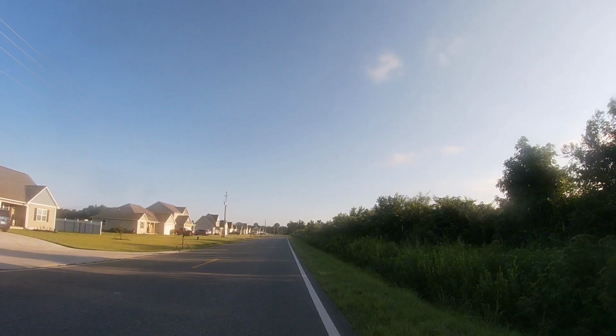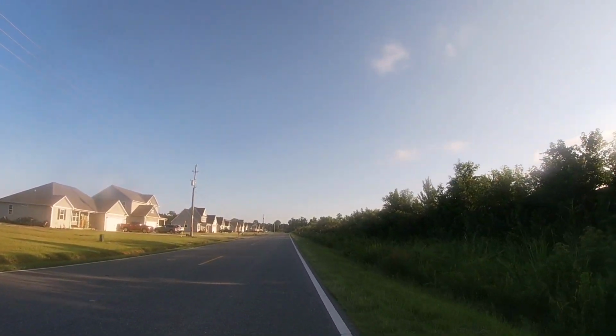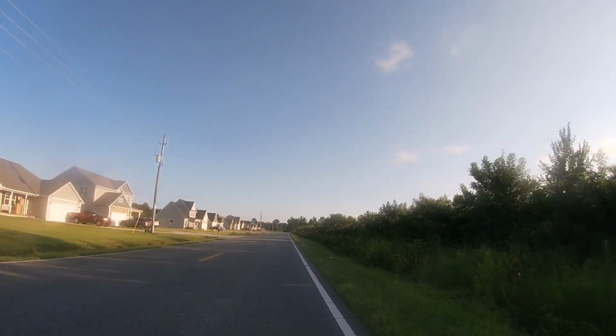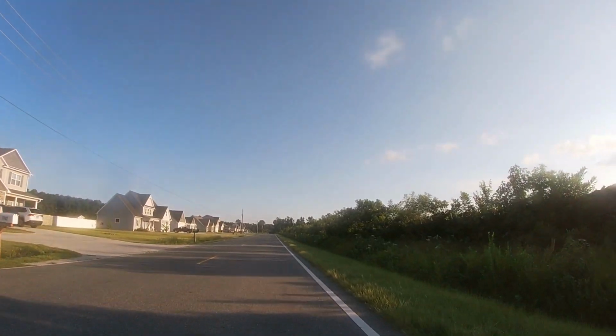Again, I was coming to the end of my day. I had already gotten 90 miles in, looking for a place to stop. I found a good spot of what I thought, but again, it's not the spot that really hit me, it's the weather. The weather was really tripping me up.